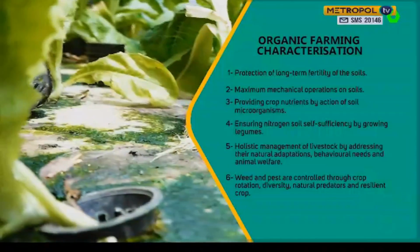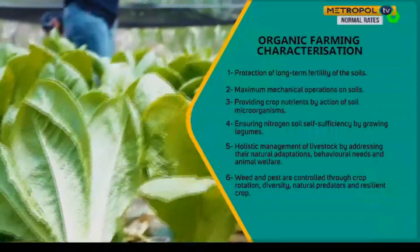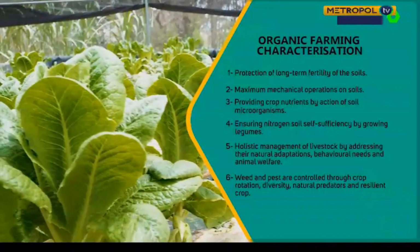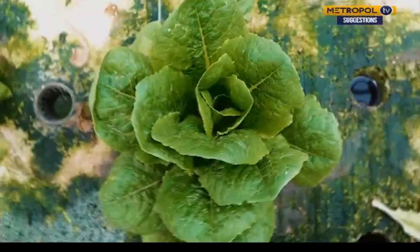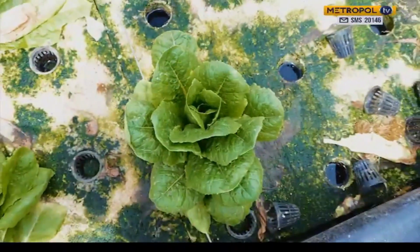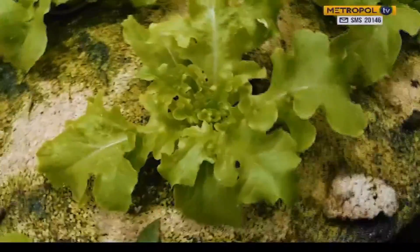Weeds and pests are controlled through crop rotation, diversity, natural predators, and resilient crops. Yields from organic farming are 25% lower than that of conventional farming, but this is counterbalanced by the price organic food fetches in the market.